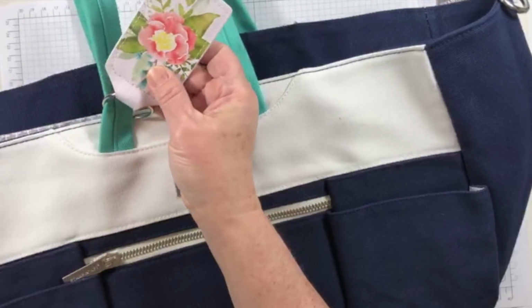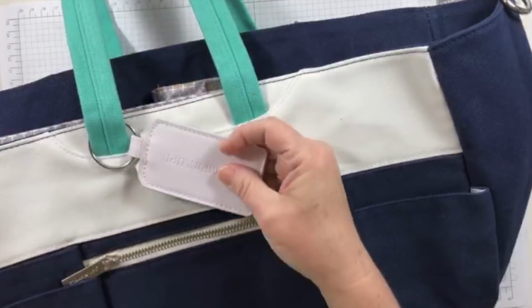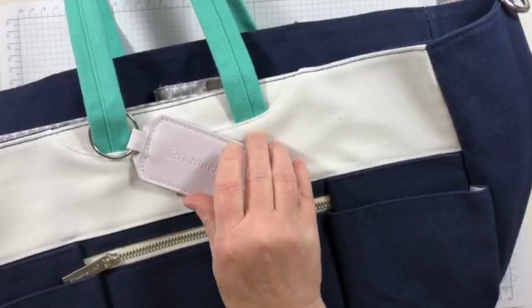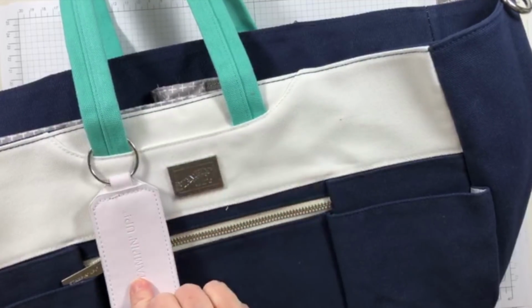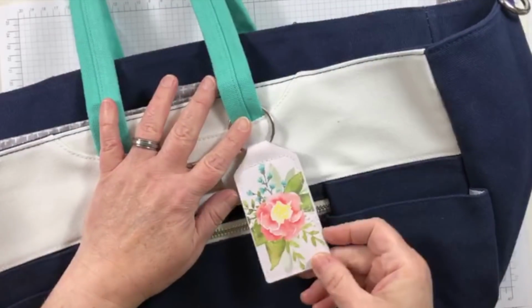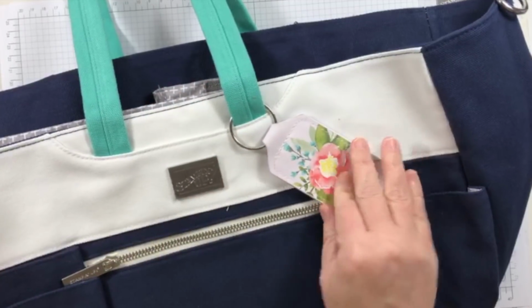Isn't this so pretty? I think this is just a gorgeous little tag. I wish it opened up though, so that I could write something on the inside, like maybe who the bag belongs to. But I think it's just for decoration. We put it on this side, and that way, all of the pretty coloring would show up on it.